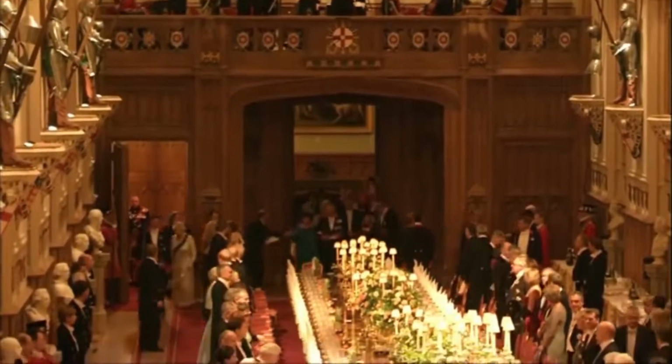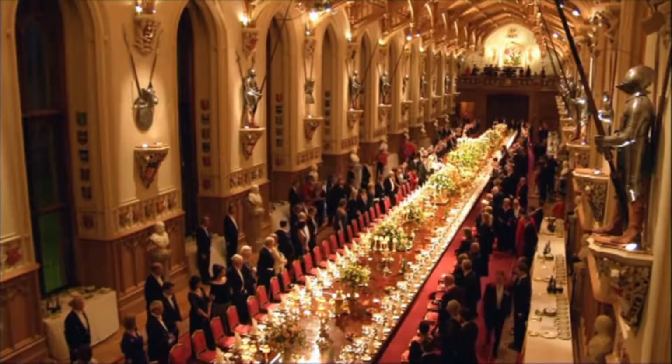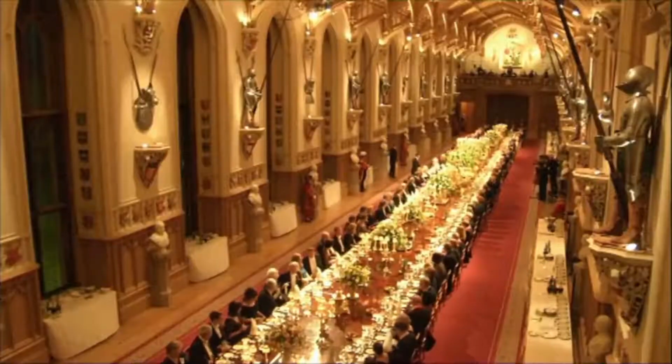You get 170 people around this long table that stretches from one end to the other, and the evening is candlelit. Prince Philip and I are delighted to welcome you to Windsor Castle.